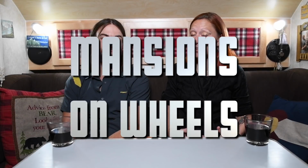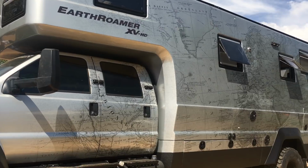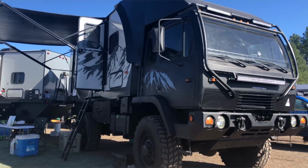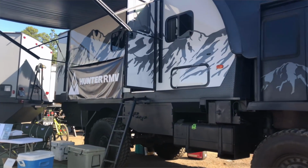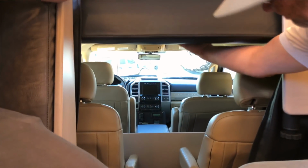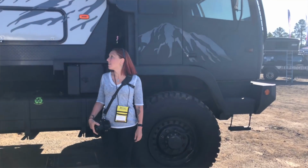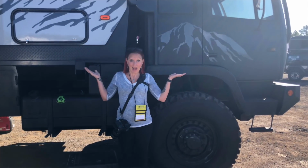And last but not least, this list would not be complete without mentioning the ridiculous, over-the-top mansions on wheels meant for basically the 1%. While I have to admit the novelty of these vehicles is pretty awesome, they're going to set you back a cool $300,000 to $1.5 million.